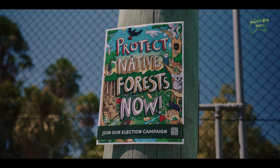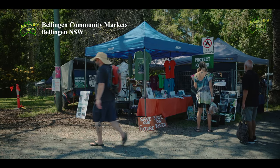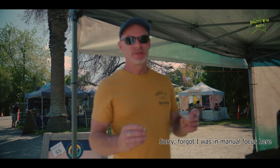Bellingen community markets are held on the third Saturday of each month throughout the year. Entry is free, but no dogs are allowed. So hello from Bello, the Bellingen markets, here we are.